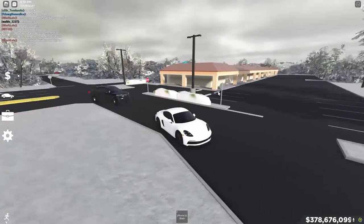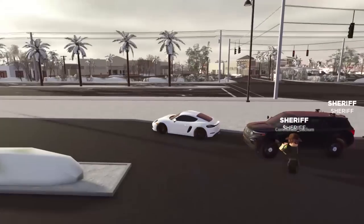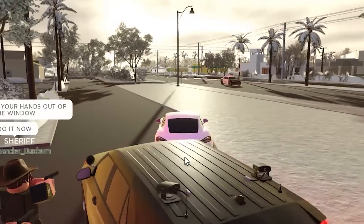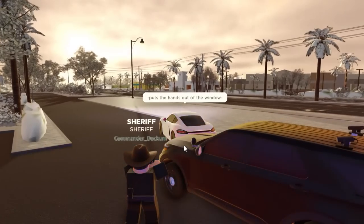Okay, this guy's getting pulled over. Dude, they all got their guns out. What the heck? Driver, put your hands out the window. Do it now. Oh, I gotta pee so bad. Jeez, I don't know what's going on.